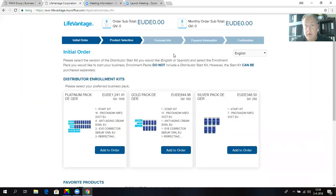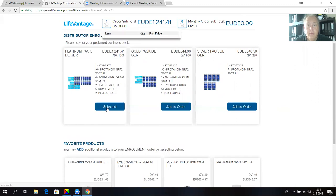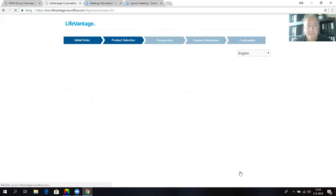That means we will go to the credit card registration. We now come to the packages that we can choose. And of course we want a platinum pack. Here you can see all the products that are in there. We say add to order. Okay, and then we go to the subscription selection, because now we can set up a subscription, and with support payment you have to do it afterwards, like I told you.